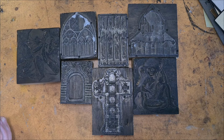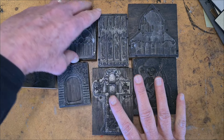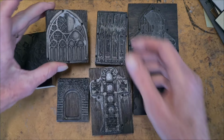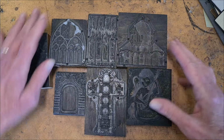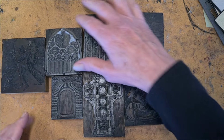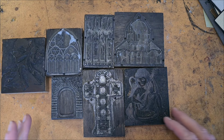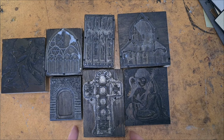Finally, some of the coolest things I think I've ever seen in my life. I've never seen these before. They look like stamps on a wood block, but they're actually from a letterpress. So these would have been used in a printing press. And if you've seen my work, you know that I work in church iconography a lot, especially when it comes to ruins and church buildings.